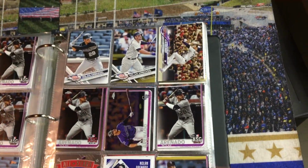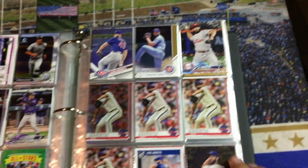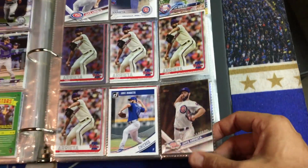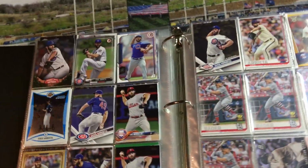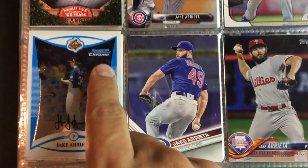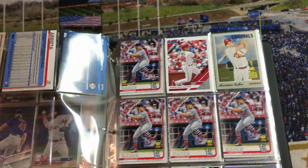I like the Obsidian cards. For some reason, he just seems to show up in almost all my packs. Arrieta, probably going to get the boot from my binder if he doesn't turn it around. When he was with the Cubs, he was unhittable, winning Cy Youngs. I do have his Bowman Chrome from when he was on Baltimore. Found that in one of the flea market boxes that I opened.